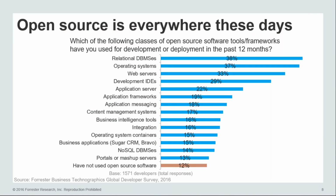From a data perspective, we see this in the way that developers are using open source. Every year we go out and we do a survey at Forrester of developers, about 2,000 developers worldwide, and we ask them a number of different questions. One of those, and this is a subset of the responses, is which of the following classes of open source software development tools or frameworks have you used for development or deployment in the past 12 months? So active use. The important thing here is the figure at the bottom. Only 1 out of 8 developers has told us that they have not used open source for development or deployment in the last 12 months.